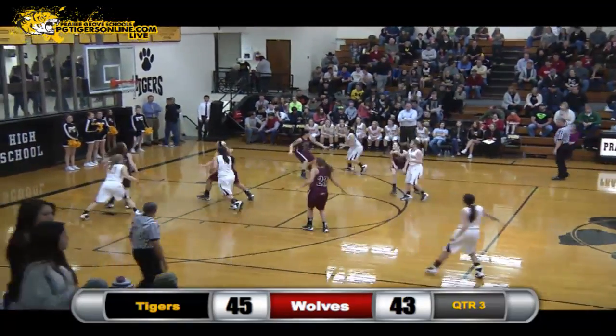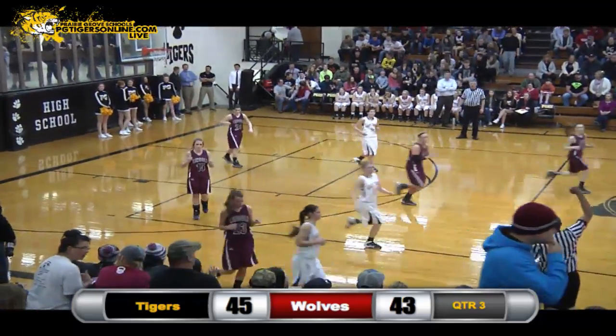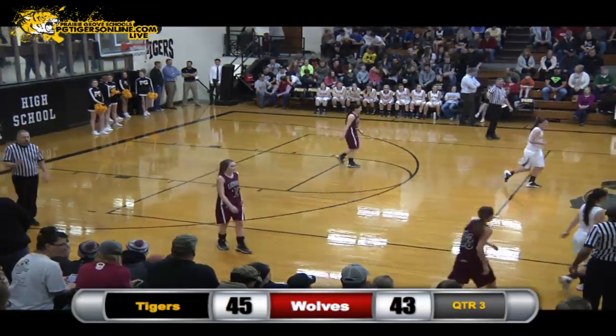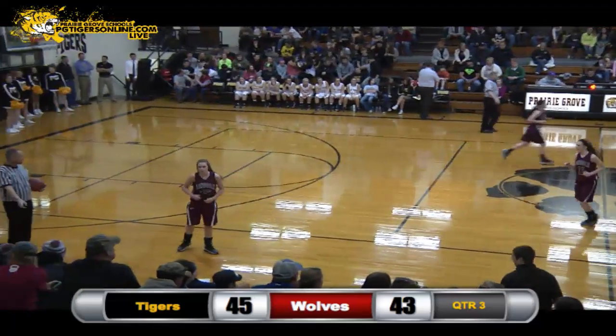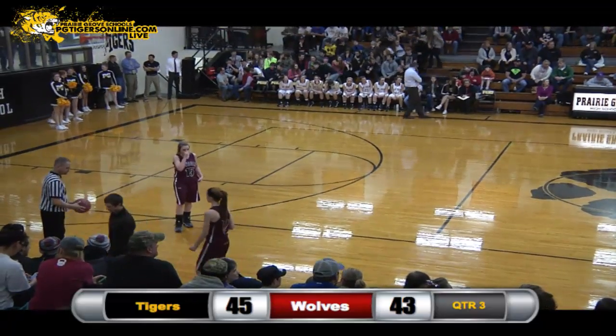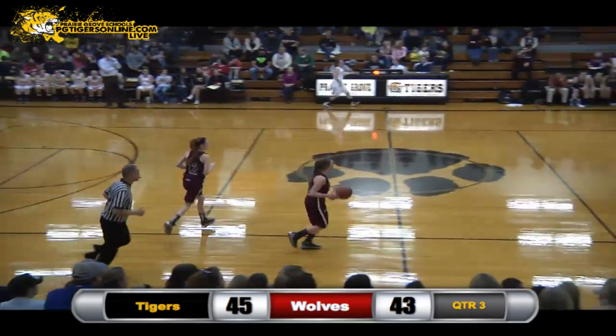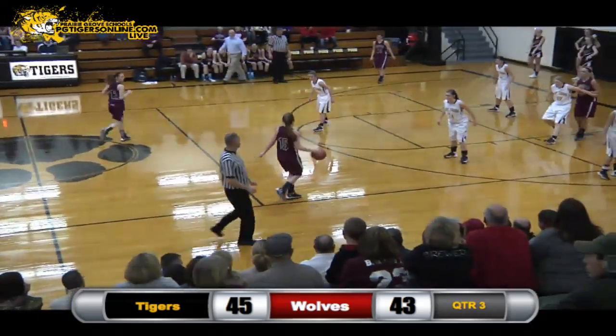Harton for 3. No good. Cox trying to keep it alive. And boy, they could have called a foul that time on Colchin. I think they just gave her the ball out of bounds. Nope, they called it on her. Oh, they did call a foul. That's her third foul. That does hurt. That means Reynolds is going to come back in.